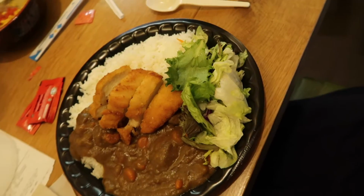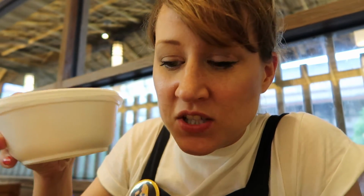I have gone for the obvious, which is the chicken cutlet curry. I'll just show you. We used a quick service dining credit to get this meal. We actually switched our dessert for a side. We both got miso soup. I think they've got edamame and something else on the sides as well.